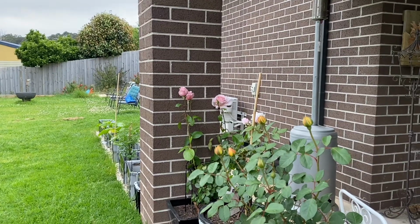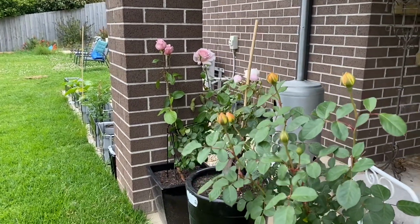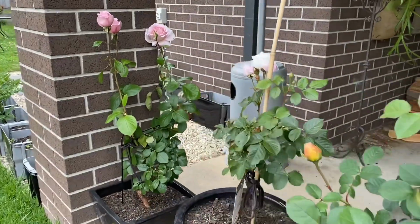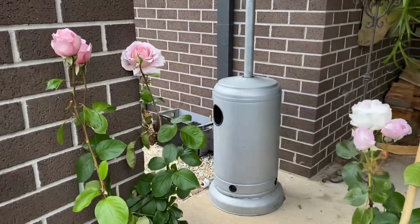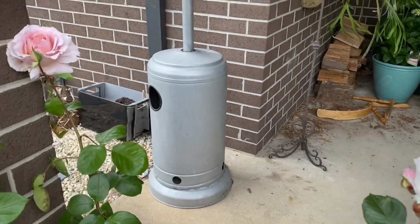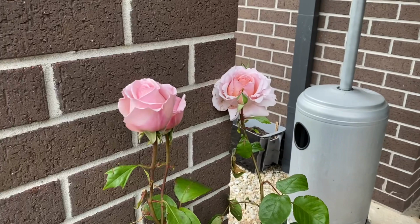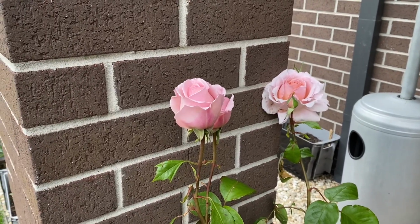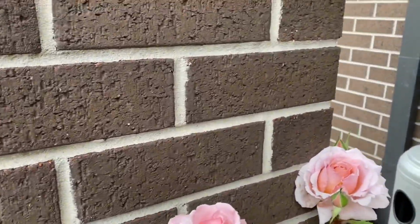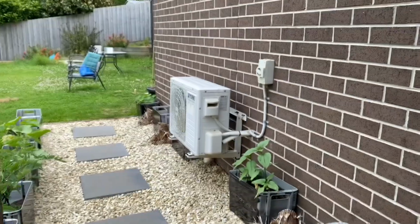So first of all, this is my Jude the Obscure rose. Yes, you can see lots of nice little buds there. Earth Angel, beautiful rose. This is actually the Better Homes and Gardens rose. Doesn't have a scent, but just a really beautiful rose. So I'll just pop around the corner between the roses.